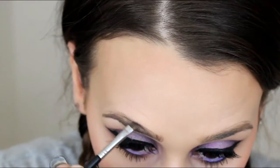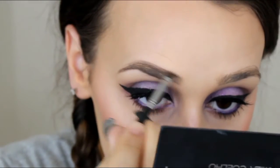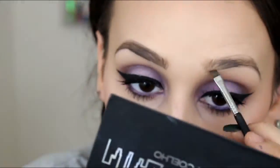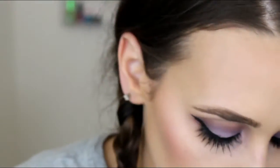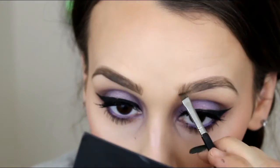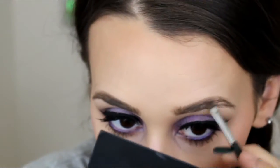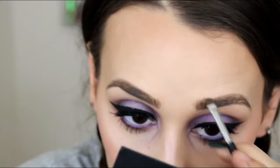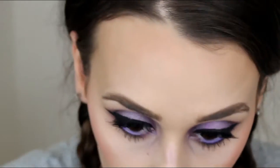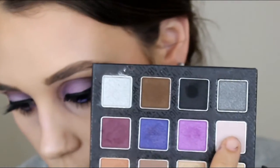I use the Sigma E75 definer angle brush to fill in my brows. A lot of people use the E65, but I find it to be a little too fluffy for me, and I like the E75. It's super precise, and it can help draw in really tiny hairs, making your brows look super natural. And then I go ahead and I comb through my brows one more time using my Anastasia Brow Wiz, just because it has the spoolie, and that's the only spoolie I have.